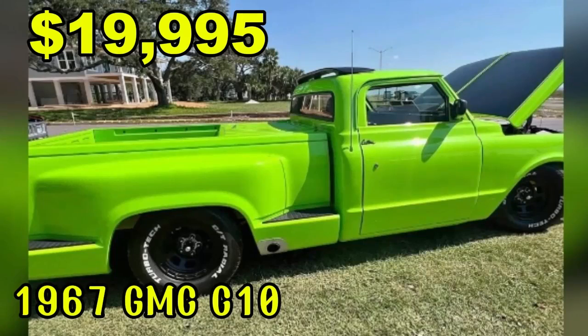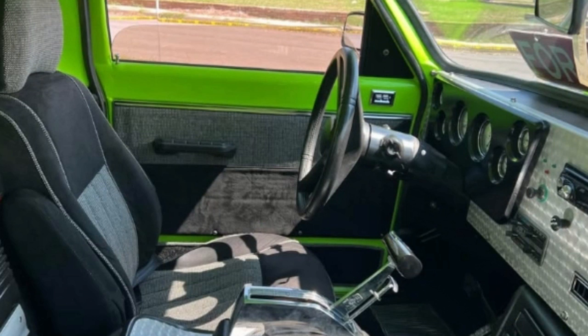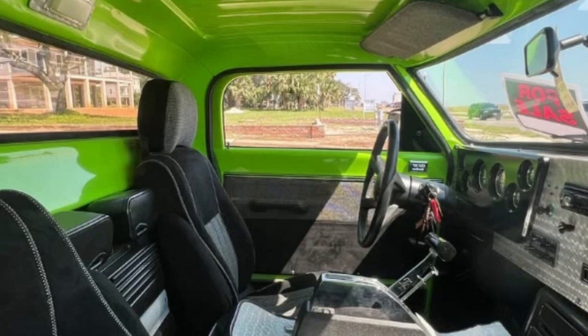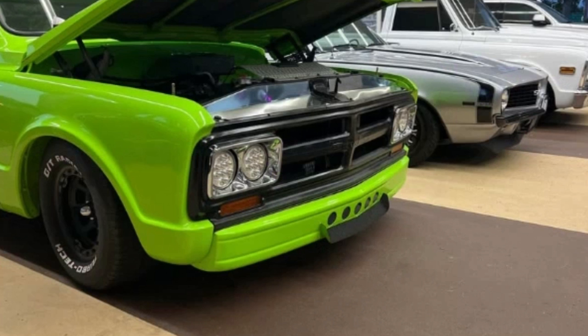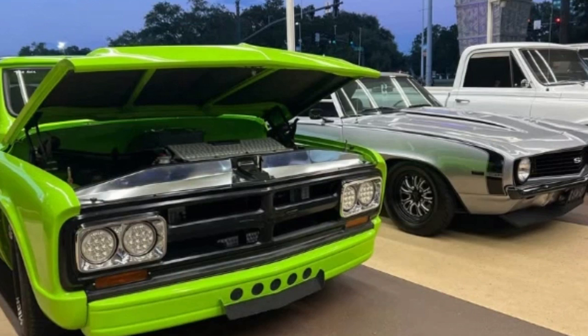Number 5. The 1967 GMC C10, priced $19,995. According to the seller, this 1967 GMC underwent a full rotisserie restoration approximately 6 years ago and has 8,000 miles on the complete build. Power comes from a 355 small block V8 engine with aluminum heads, equipped with air conditioning and a sound system.